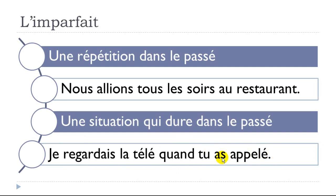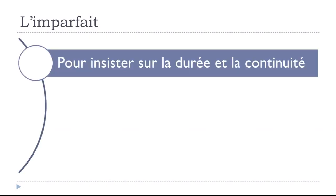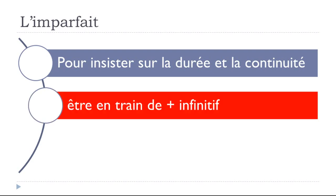So in that case, you want to make the difference between something that happens and it's an action. So tu as appelé, okay? And then here, you use l'imparfait, well, because it lasts longer. Okay, so je regardais la télé quand tu as appelé. All right? And then we've got another structure. So if you want to insist on the fact that something lasts and then something continues, then we've got this structure. Être, so it's to be, être en train de. Okay? And then you will put l'infinitive form after that, so the basic form.